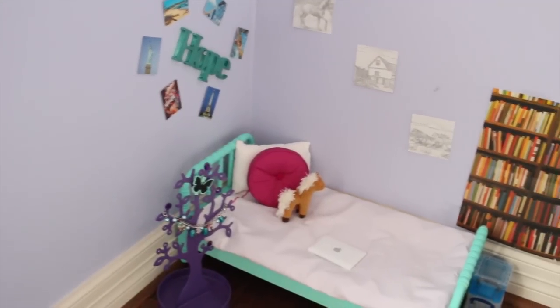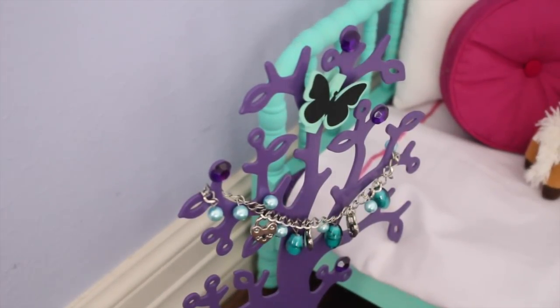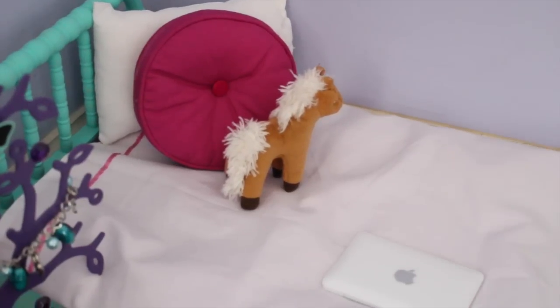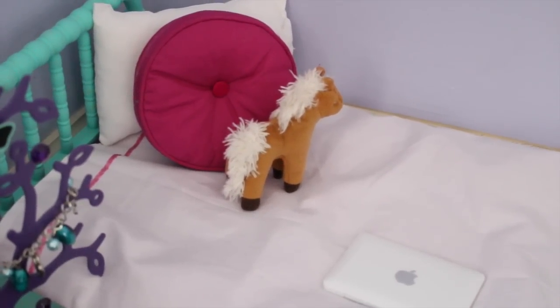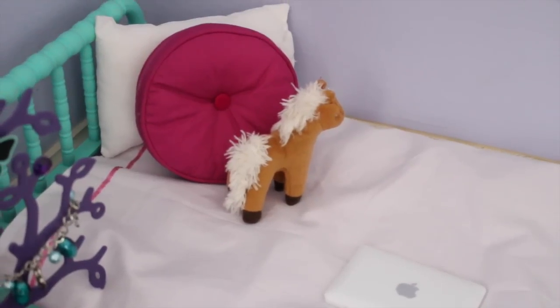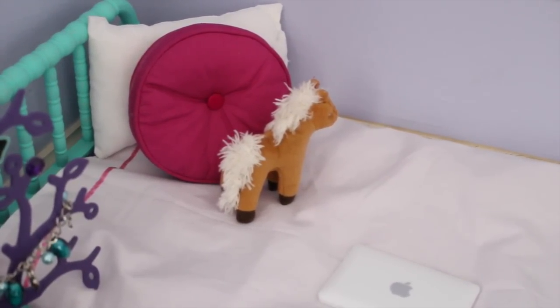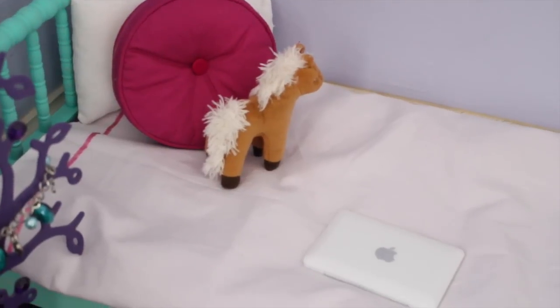The next room and last room is Robin's bedroom. So first of all, she has a little jewelry tree with a few little cute knickknacks on it. Then she has her bed, which is Molly's bed that I painted blue. And she has a white cover with a pillow I made and a floor pillow from McKenna's loft bed, along with a little stuffed animal horse and a Mac.